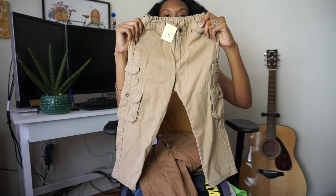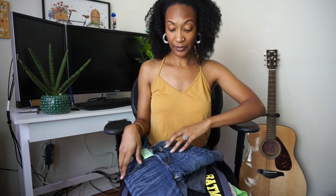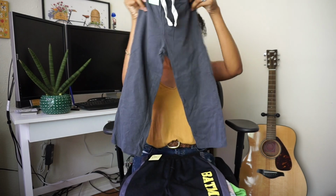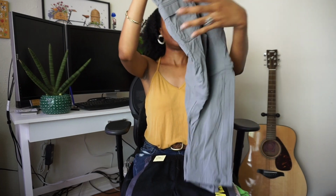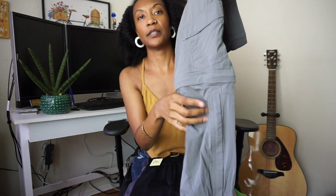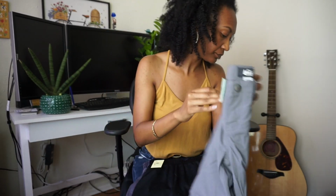I also found a lot of nice jeans for him for the winter and for early spring next year. So he's good on khakis for the next year. Found one pair of denim jeans, some sweats, and some REI pants that are 4T that will probably fit until he's like 5. They unzip at the legs, so they'll be great for when we're doing outdoor trips.